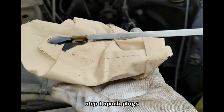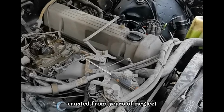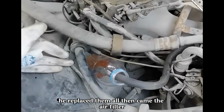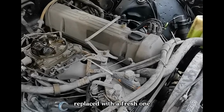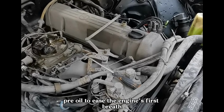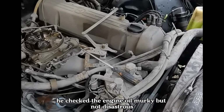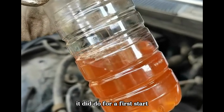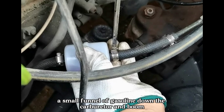Step 1. Spark plugs. The originals were brittle, crusted from years of neglect. He replaced them all. Then came the air filter, clogged and useless. Out it went, replaced with a fresh one, pre-oiled to ease the engine's first breath. A brand new battery clicked into place. He checked the engine oil, murky but not disastrous. It'd do for a first start. A small funnel of gasoline down the carburetor and boom.